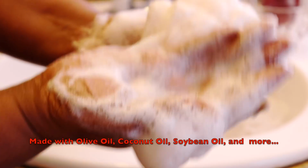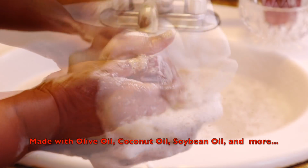It left my skin feeling moisturized. As a matter of fact, this soap has a nice beautiful slip to it. It feels moisturizing.